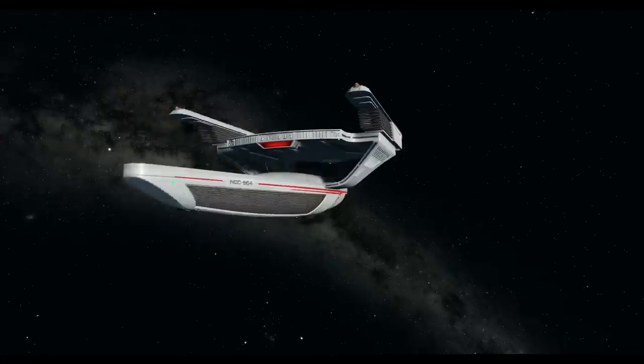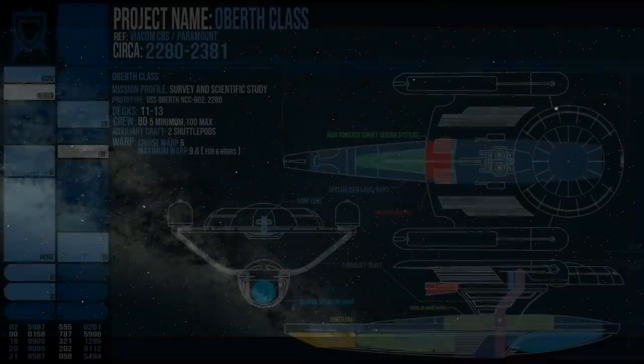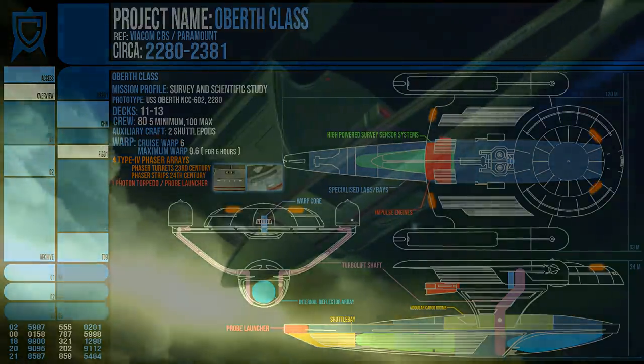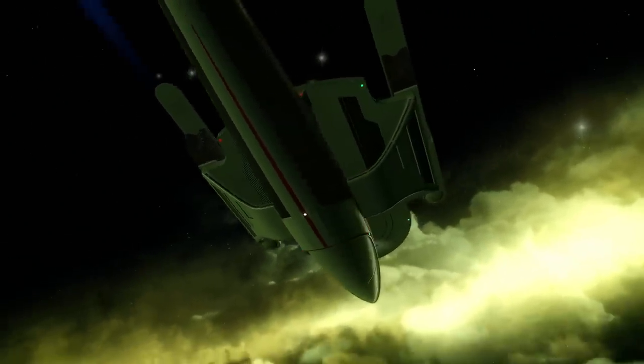Which is just as well, because its armaments were very light. It had 4 Type 4 phaser arrays and a single photon torpedo launcher that was more of a probe launcher, considering it did not have a high complement of torpedoes, if any. Additionally, its deflector shielding was very advanced, but again, not very powerful.